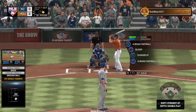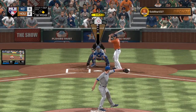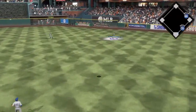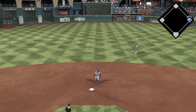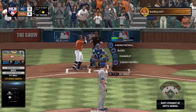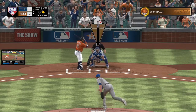Here's Will Myers looking to follow up the RBI single from his first at-bat. Myers. Swing and a ball hit high, but not very far out toward right center. Phillips is over to his right as he puts this one away. 2 down. Here's Carlos Santana now, looking to follow up the RBI single from his first at-bat.